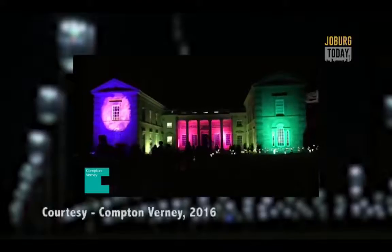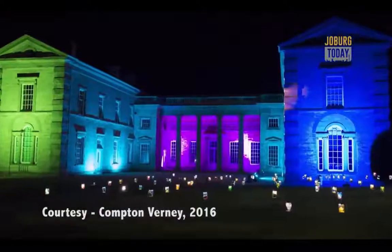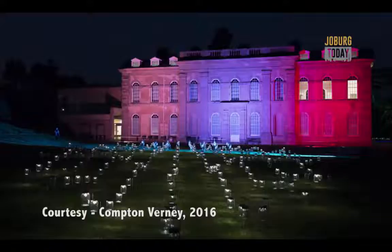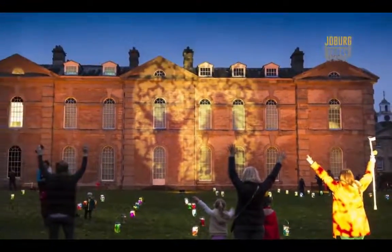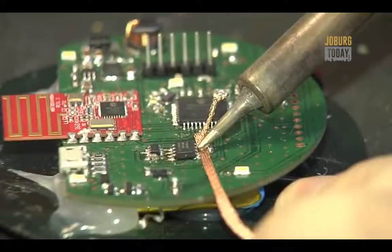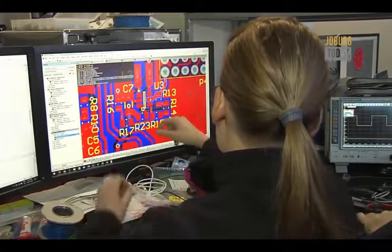Apparently, the Compton Verney Light Show is the first time ever that so many solar lanterns are wirelessly activated in an art exhibition using the same DMX technology employed in the entertainment industry. Enter the engineers of the University of Johannesburg's Resolution Circle.